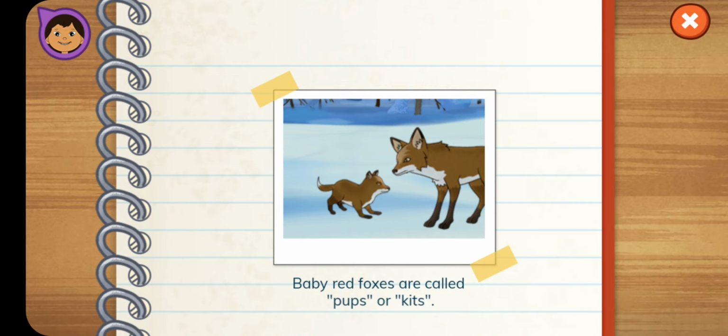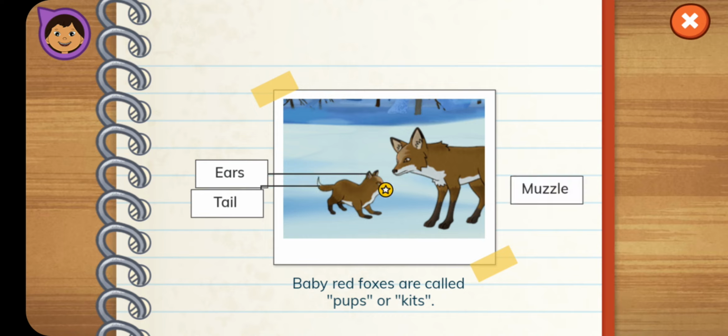Let's add labels that name the different parts of a red fox. Ears. Tap its tail. Let's label its fluffy tail. Muzzle. Next, let's label the pointed muzzle. Great! Now you can drag your labels around if you want. Quincy, good!